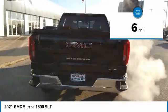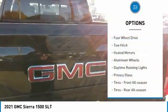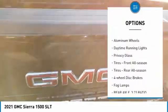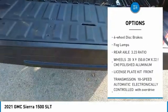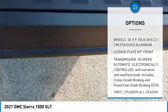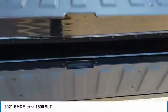This vehicle has less than 100 miles. Here are some of this vehicle's great options. Four-wheel drive, tow hitch, heated mirrors, aluminum wheels, daytime running lights, privacy glass, front all-season tires, rear all-season tires, four-wheel disc brakes, fog lamps.